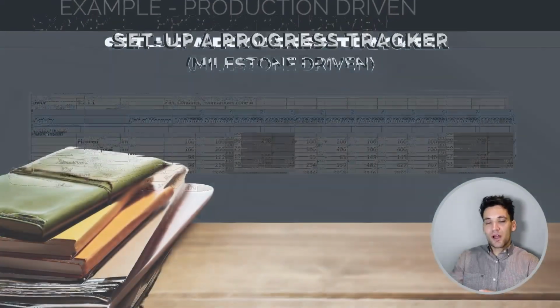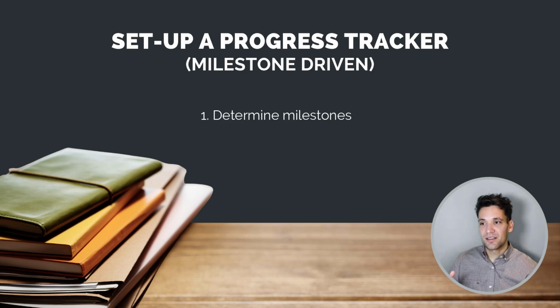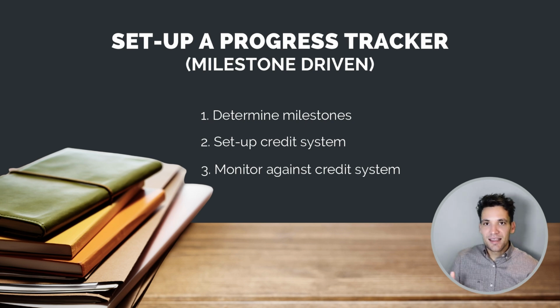Okay, so if we want to track a milestone-driven task, now remember this is an activity which is a set of sub-activities with no consistent quantity or metric we can track. We need to determine the milestones that break down the task. We need to set up some sort of credit system, and then we need to monitor against this credit system. Again, this isn't going to be as objective and scientific as a production-based task, but it's still a useful way of tracking activities that can't be represented as a single quantity of work.